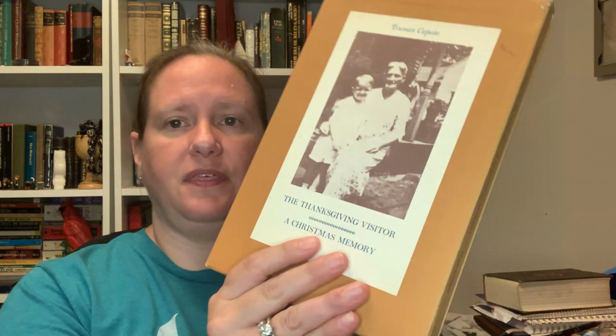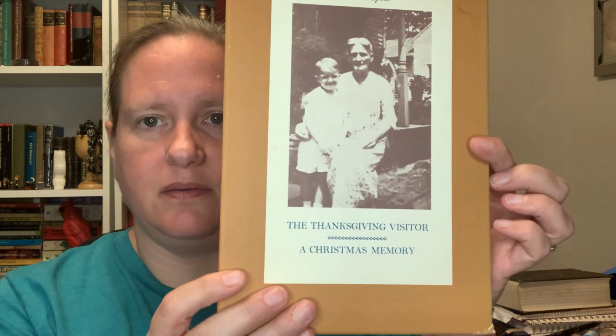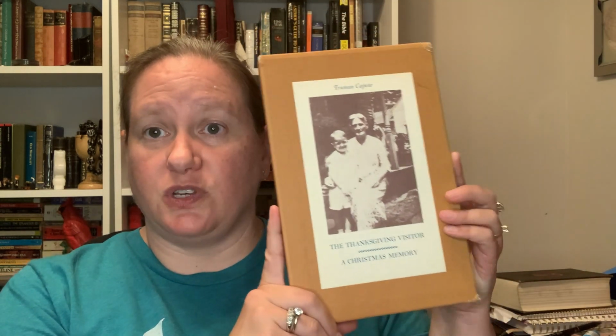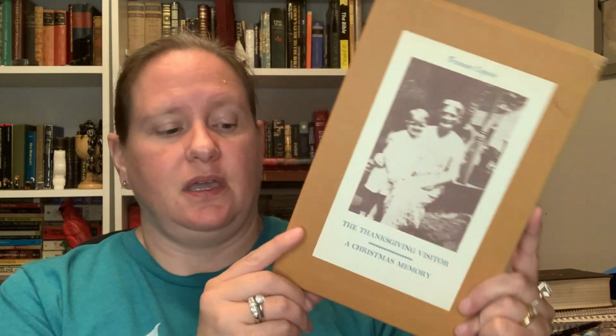this A Thanksgiving Visitor and A Christmas Memory by Truman Capote. I've read A Christmas Memory and I really loved it, but I hadn't read The Thanksgiving Visitor, and it has this nice slipcased copy. And I got that for $7, which was a pretty good deal in my opinion. So we got that one.